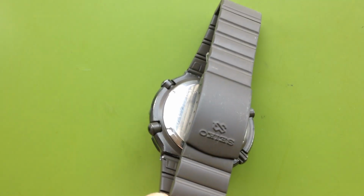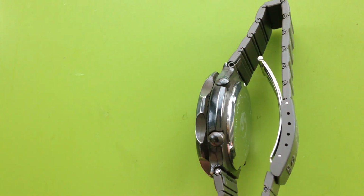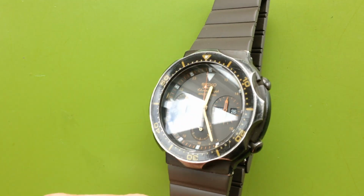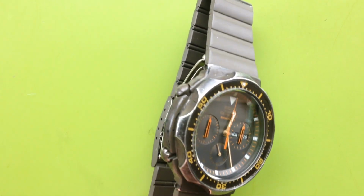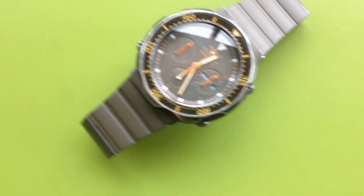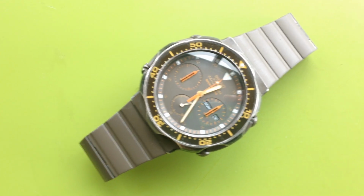You can see the beautiful, perfect PVD coating on the bracelet. Again, the case is worn. You can see it wearing through, but it's not unattractive. That's a rotating click bezel there. Hardlex mineral crystal, brand new, not a mark on it. All new seals. Okay, if you're looking for an unusual 7A38, this one might be for you.